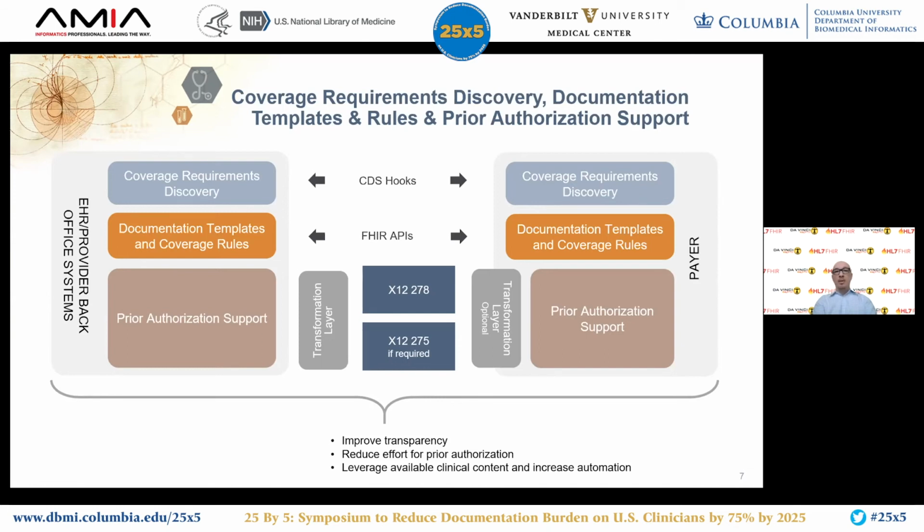So again, we address three areas with this set of implementation guides. One is answering the question of whether or not you need a PA. Number two is giving you an application that gathers the information, and as much as possible, that's structured to complete the documentation. And then three is allow the provider to submit that information directly to the payer to get a near real-time or hopefully real-time adjudication.